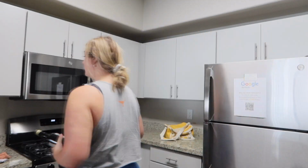Set up. I put most of my clothes away. I have a whole bunch more, but like I said, I need hangers, so I'm kind of stuck right now. What can I set up? The kitchen. I'll go to the kitchen. Let's go. Cue time lapse.